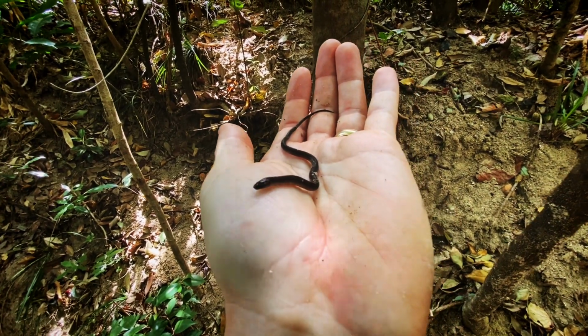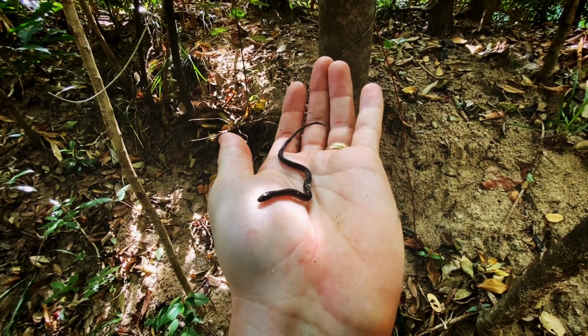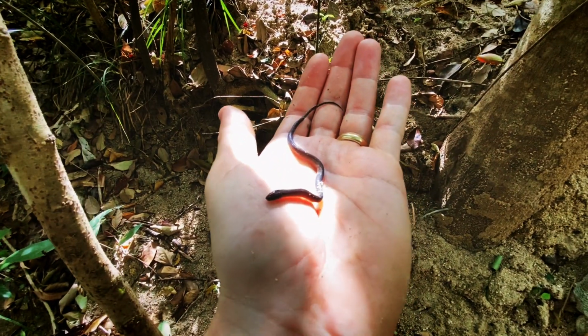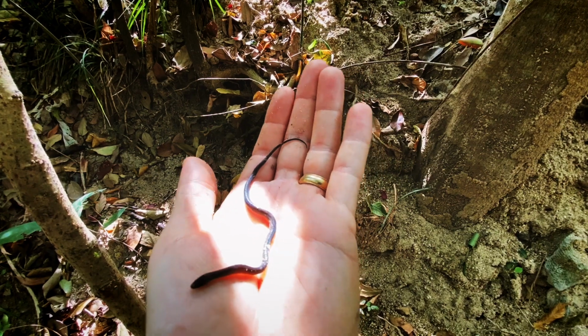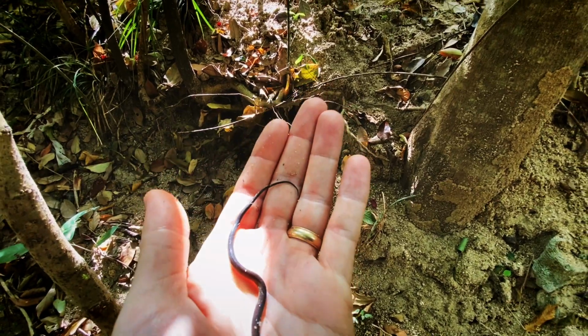But these are very cool little snakes, not too common, not too uncommon, and they're quite pretty and have really iridescent scales. See if I can find a patch of light. I'm not sure if it's gonna show up in here. It might be too bright actually, but very, very iridescent scales. Has kind of a rainbow sheen to it when it's in the sunlight.